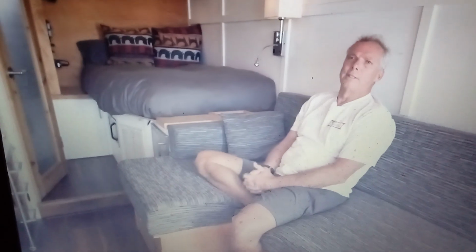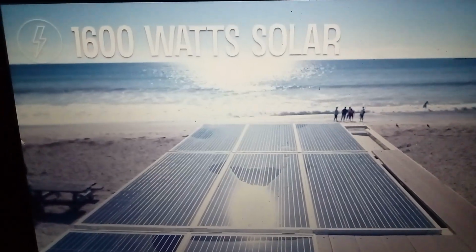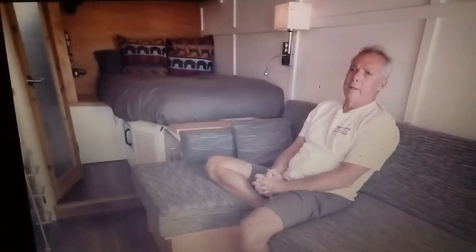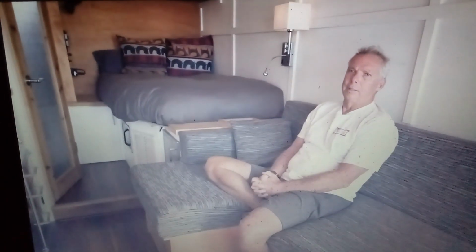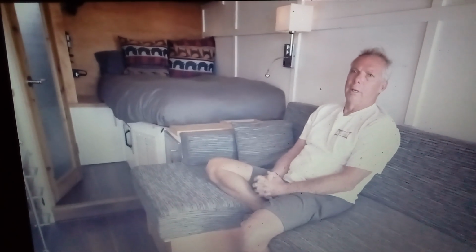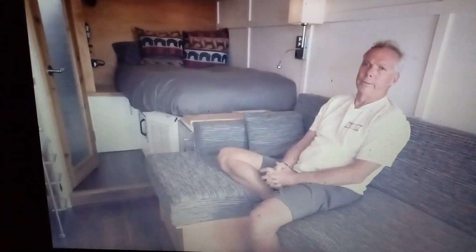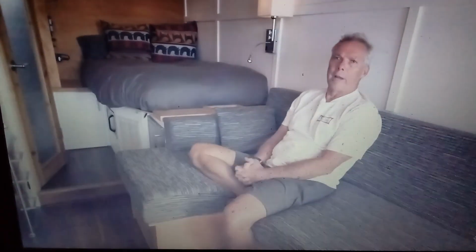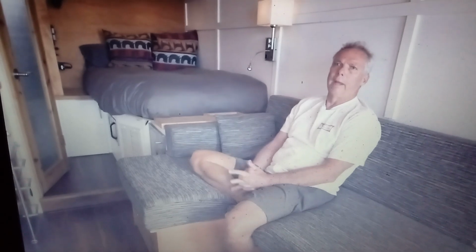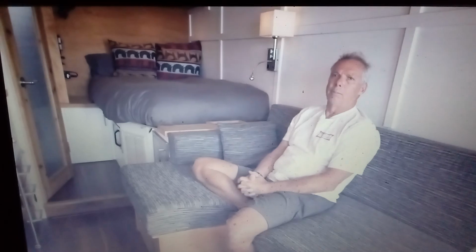The unique part is this is an all-electric vehicle. It has 6 lithium batteries, 1,600 watts of solar on the roof. It's never been plugged into an outlet. It's not hooked to the motor. This has been running for almost 3 years on solar alone. It has a fridge, a separate freezer, 2 air conditioners, a washing machine, a microwave, a water heater. It's got everything, and a 50-inch television as well. And it's never been out of power yet.